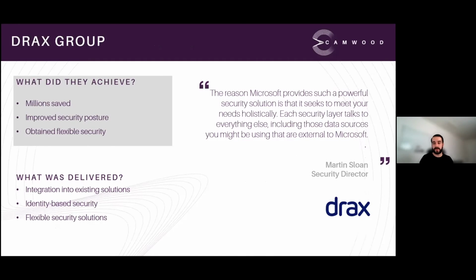The Drax Group is another quite interesting organization. If anyone from up north is on the call, you probably know them. They're one of the major electricity providers in the UK, especially up north. They spent a lot of money on multiple different solutions based around their security environment as a whole. They had different solutions for antivirus, for email security, and for endpoint management.